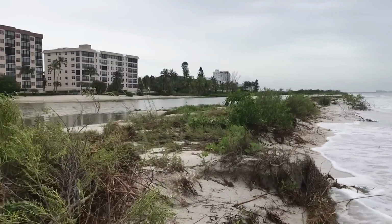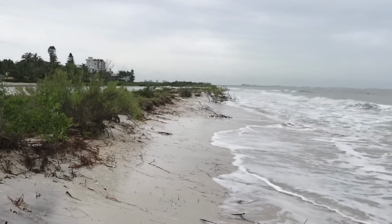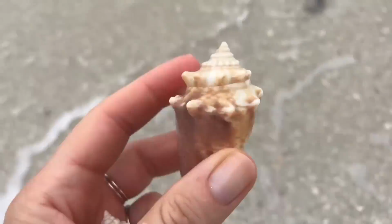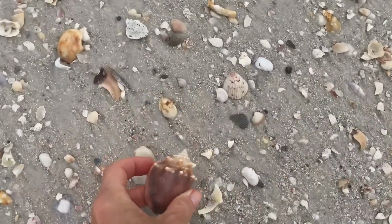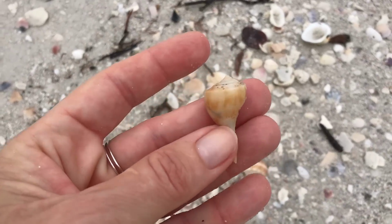Aw, our poor beach got really beat up. This used to be, you know, pretty decent area of beach, and the Gulf is right up to the dunes there, and then that area behind it, which used to be a lagoon, is now connected to the Gulf, and I'll show you that in a minute. There's a pretty clean Florida fighting conch. That's kind of cool. Found another one, and he's not quite as clean as the first one, so we'll leave him and we'll take this guy. Oh, and a pear whelk. That's kind of fun.